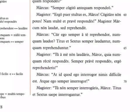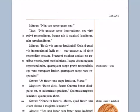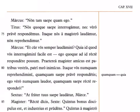Teacher says, "Tu non semper interrogaris, Marque." You're not always being asked, Marcus. "Titus et Sextus saepe interrogantur." Titus and Sextus are often asked, meaning they're often asked questions as well. Marcus says, "Non tam saepe quam ego," not so often as I am. Titus says, "Nos quoque saepe interrogamur, neque vero prave respondemus." We too are often asked, nor indeed do we respond incorrectly. "Itaque nos a magistro laudamur," and so we are praised by the teacher. "Non reprehendimur," we are not scolded.